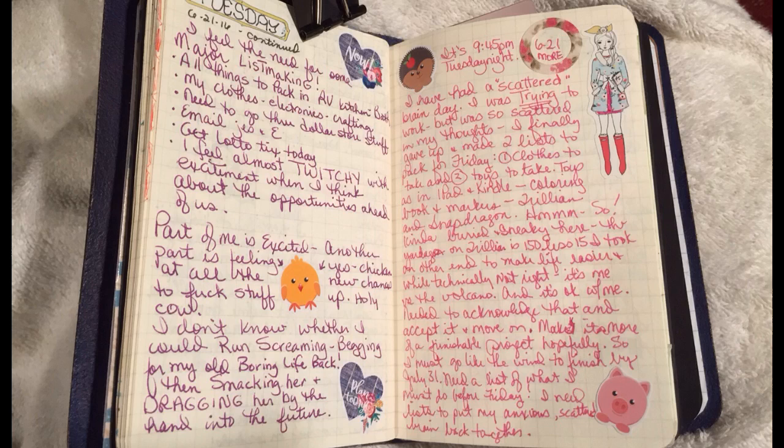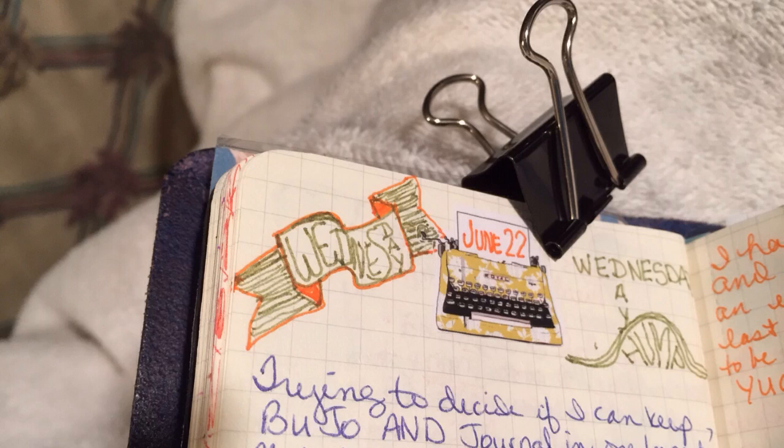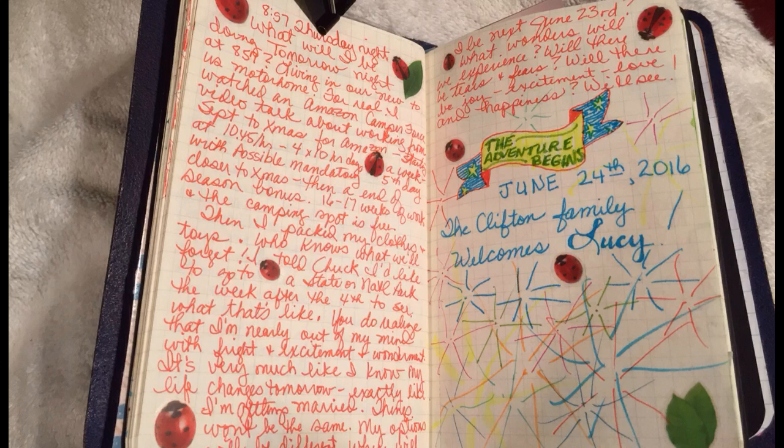And this is more in my journal. I got creative up there with the Wednesday header. That typewriter is a sticker, and so I just wrote the date on the paper that was in the sticker thing, the typewriter. And I'm practicing banners to make them look more natural. And Wednesday's hump day, so see, how neat is that?